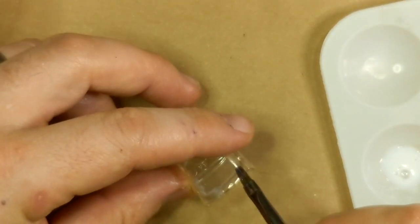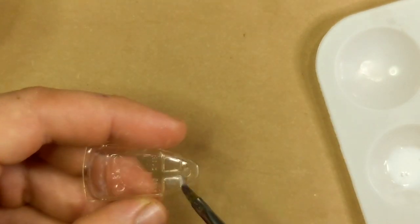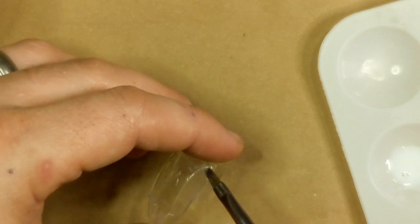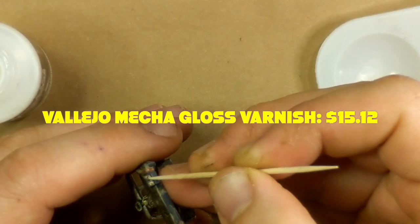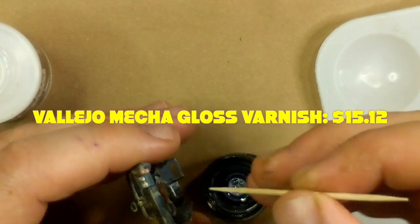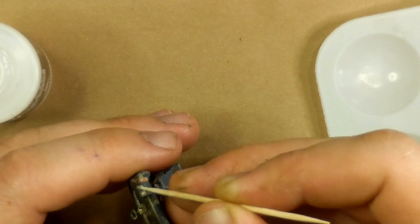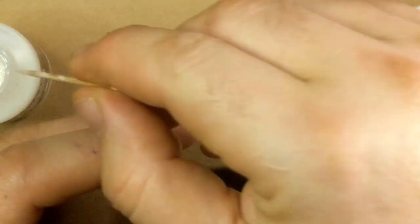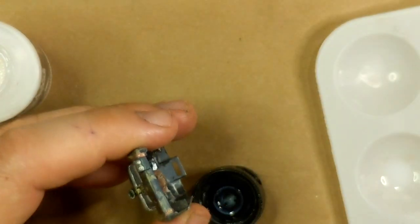I used some more of the ultra matte to cloud up the windows a little bit and get the look of delaminated windows. And I like to wait until everything's just about done to use a toothpick to get some gloss varnish on the headlights to give them a little bit of a glassy sheen, because it does do a really good job of making the headlights look like glass, but it also is very easy to mess up that effect. So I try to, again, wait until I'm handling it as little as possible before I add that effect.